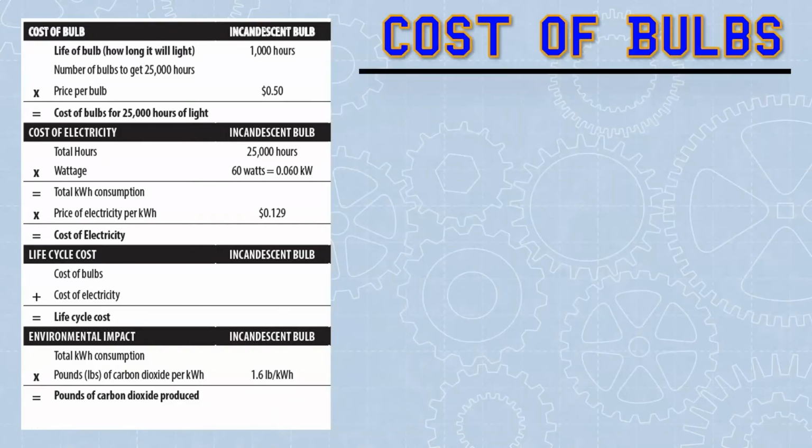To compare each light bulb, we'll need to calculate the cost of electricity, its life cycle cost, and the environmental impact.